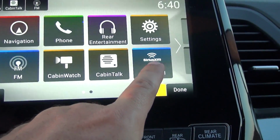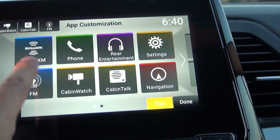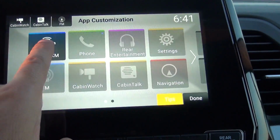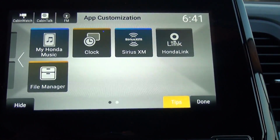So let's move some stuff around. Sirius radio, I don't want you there. I actually want you up where navigation is. It'll automatically swap the two. If I want to put it on another page, Sirius XM, I'm going to move you to the second page right there. Look at how simple that was.